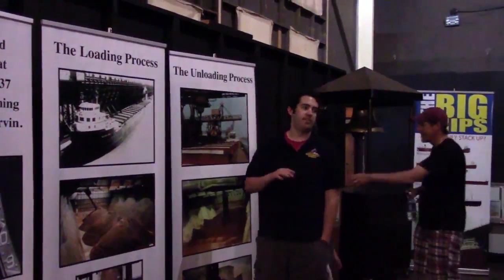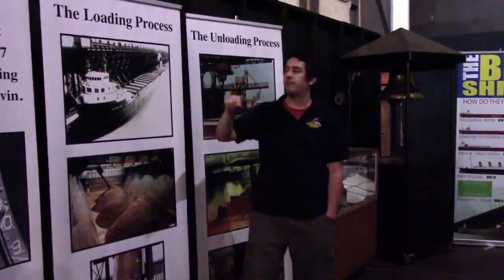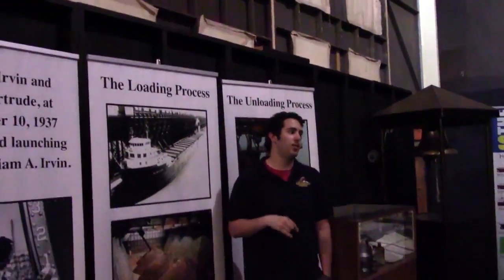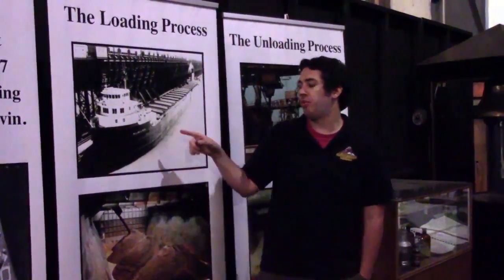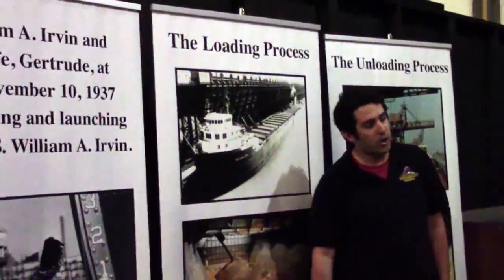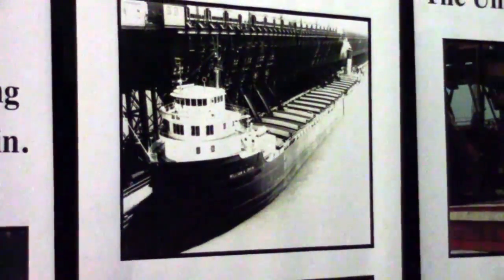Then we get to the fun stuff, our loading and unloading processes. Now how we get the cargo in, you guys remember that big steel structure on the outside of the loop? That holds all the cargo for the loose side. Now chutes are going to drop down through our hatches, start to fill up our cargo holds. Now it takes about 8 to 10 hours to fill up this ship, depending on what type of cargo we have.